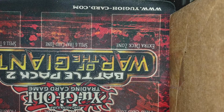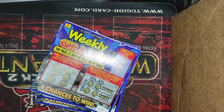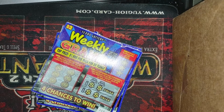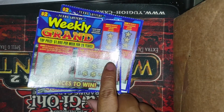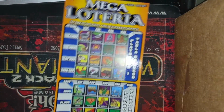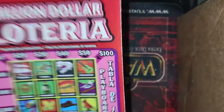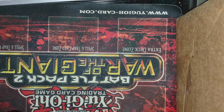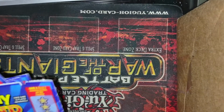But first off, we have $40 that we spent. I got five of the $2 weekly grinds, one $10 mega loteria, and then I have a $20 million dollar loteria. So I'm going to go ahead and do the little $2 tickets first, and then work my way up.